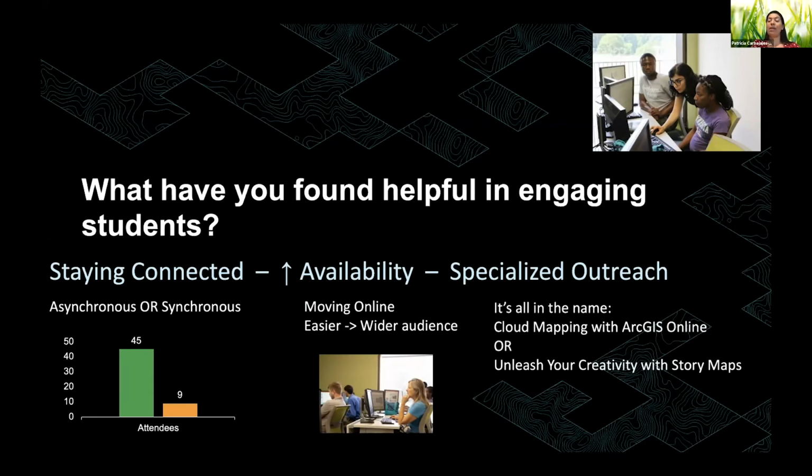One thing that we also learned quickly is how we communicate our offerings. We had a little bit more time to think about that, and it starts with the name, right? If I say I'm going to create a workshop on cloud mapping with ArcGIS Online, you need to be into the GIS world to really understand that. But if I say something like "unleash your creativity with story maps," then I'm reaching a much wider audience.